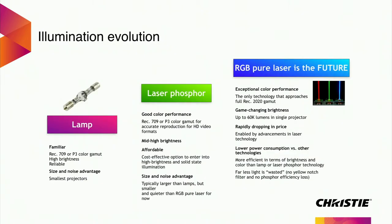So now I'm going to talk a little bit more about color. I'm specifically talking about projection, although this applies to LED illumination as well. There are different color spaces, but I'm specifically talking about projectors. Today we actually have a Rec 709 projector. It's a Christie Mirage projector, but it uses a mercury lamp, which is limited to Rec 709. There are other lamps that do P3. Laser phosphor is also a 709 or P3 variant, but when you want to get into the full color, which is much closer to what we see as humans, we need an RGB laser system.